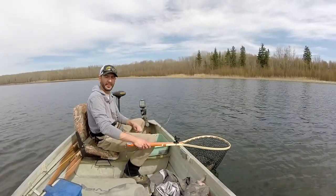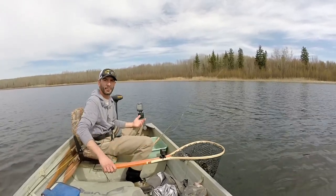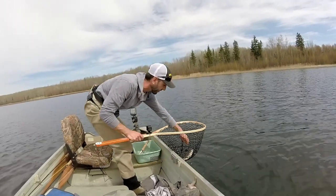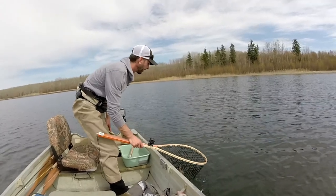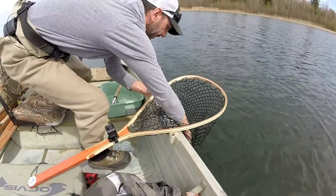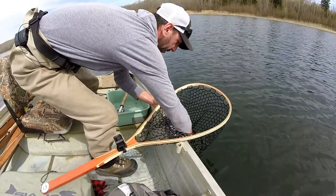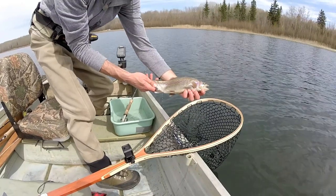And I think this early in the year, the chironomid hatch is only going to last a couple hours during the day, and the rest of the day the fish are hungry, but they're looking for those more opportunistic food sources. So this guy took a Stillwater nymph, kind of looks like a scud or a little damsel or a baitfish or something like that. Just move it real slow with a lot of pauses.